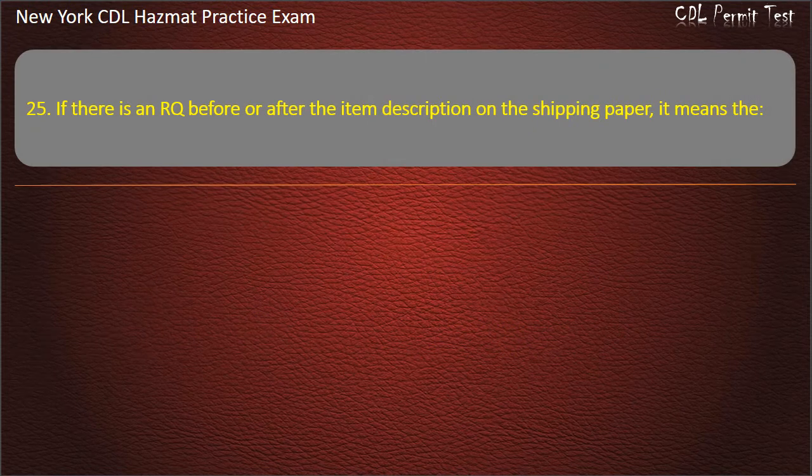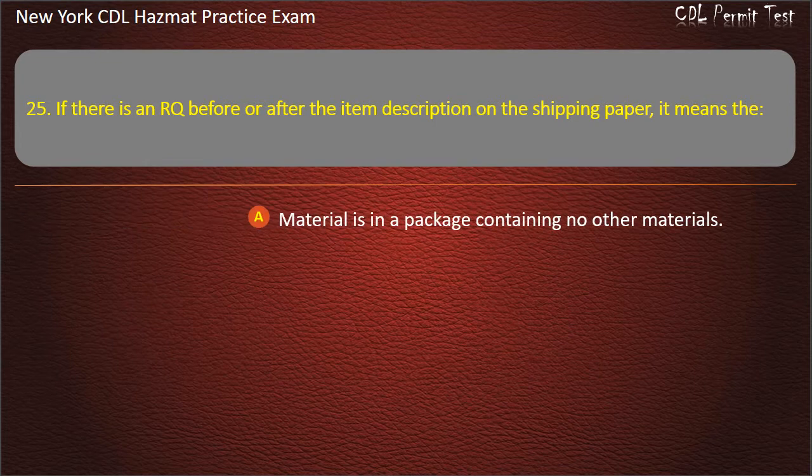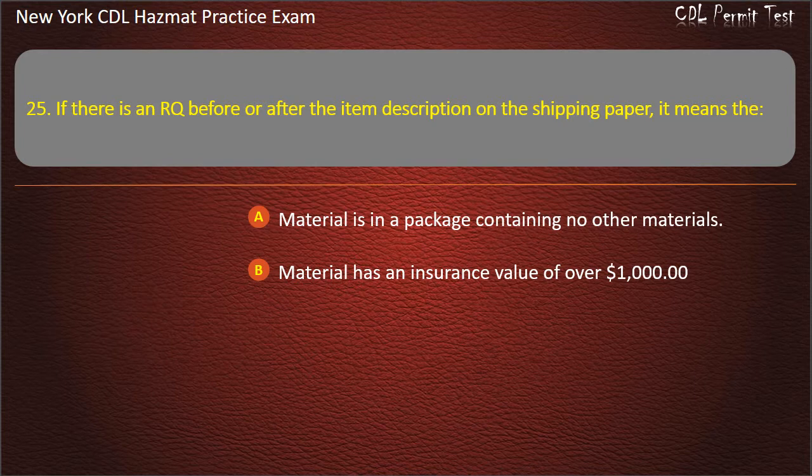Question 25. If there is an RQ before or after the item description on the shipping paper, it means the material is in a package containing no other materials. Material has an insurance value of over $1,000. Carrier must report any spill of this material. Answer. Carrier must report any spill of this material.